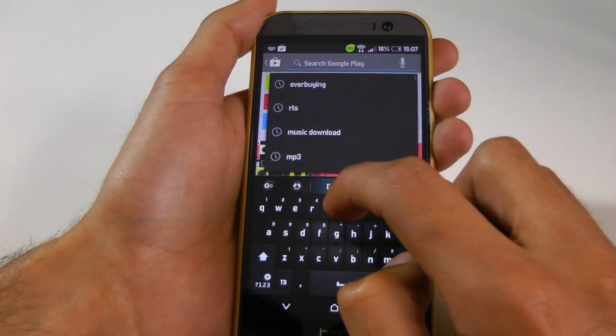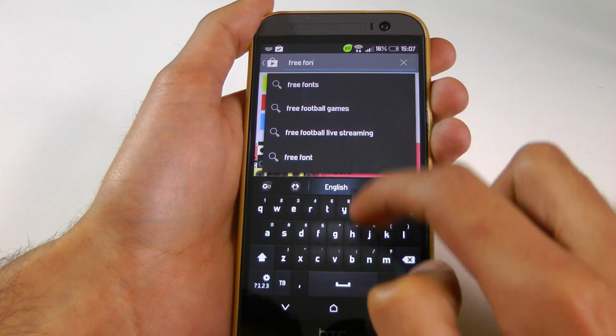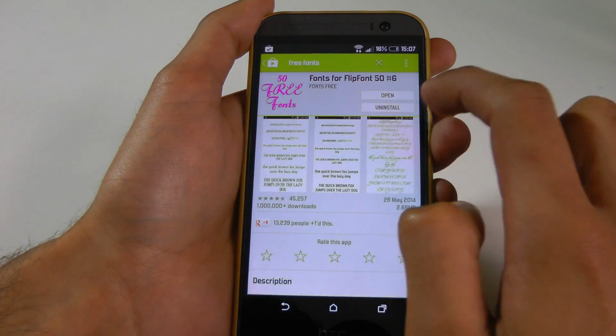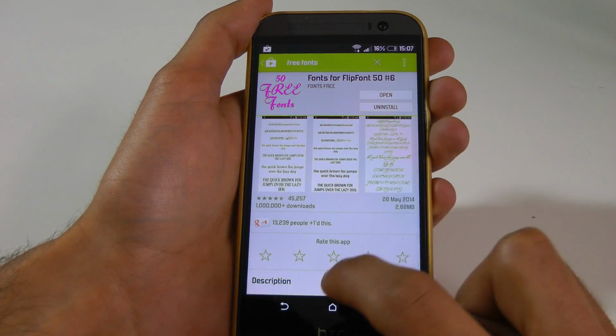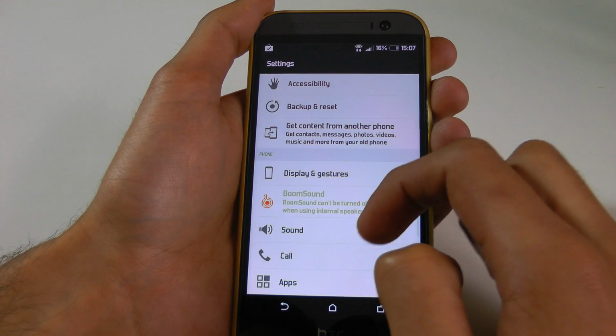So the fourth app we're going to take a look at is called Free Fonts, and this is kind of an obvious one really, but it's something that a lot of people don't think of for some reason, is that this app actually allows you, and there's tons that do it like this, and this is just an example of one of them, but it allows you to change the fonts on your phone.